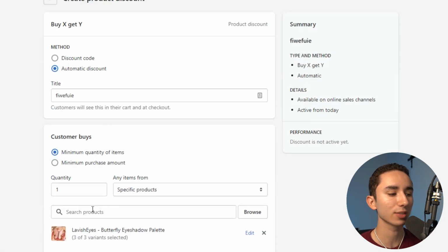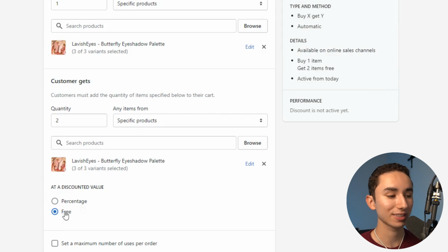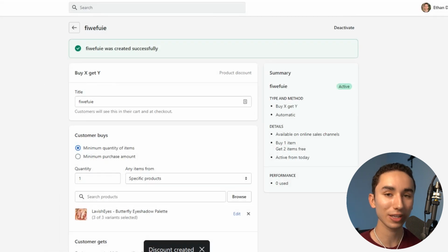That means when someone adds one of these to cart, or if they actually add three to the cart, two of them will automatically be free. I did forget real quick to click the free button, but now that I did, we click on save and we are good to go. So I'm really a big fan of that offer.